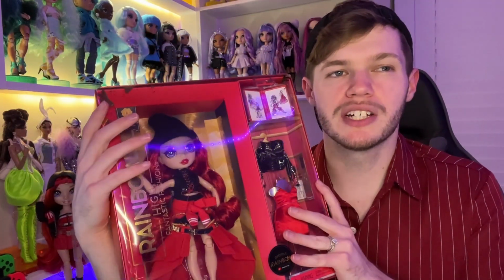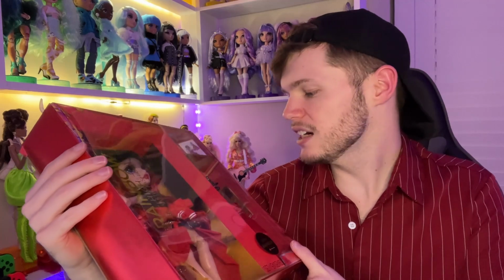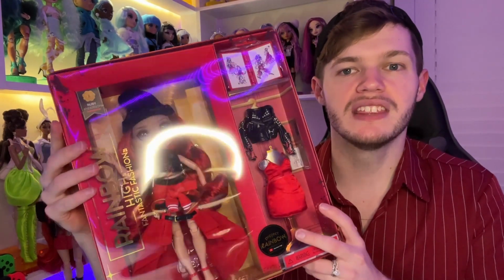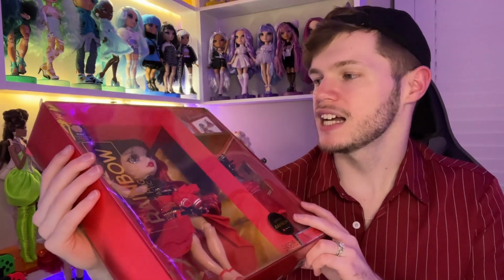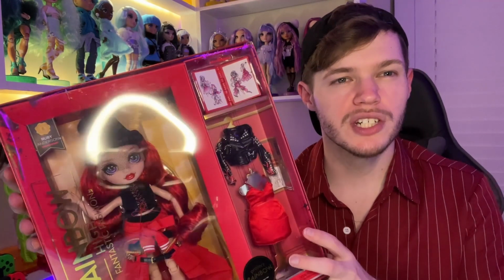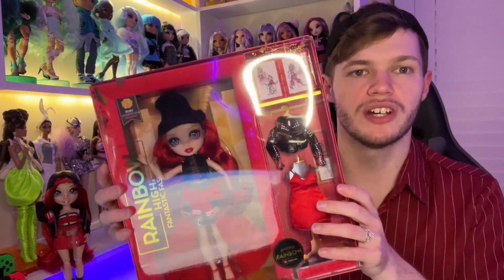Also, these are really special because not only are these dolls from the end of season 1, they kind of mark this as the last of the 2 outfit dolls. I feel like these were kind of a goodbye gift to the original collectors of Rainbow High. They're like, we'll give you 2 outfits. We even throw in a little extra accessory.